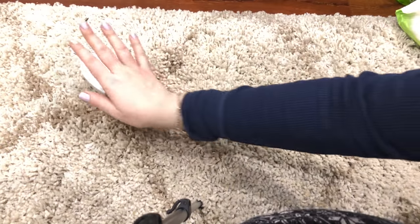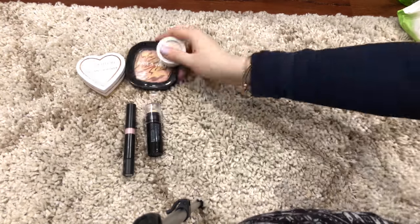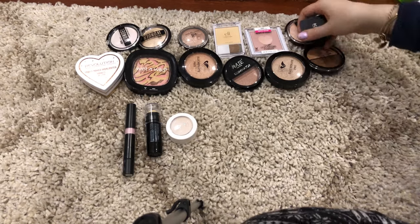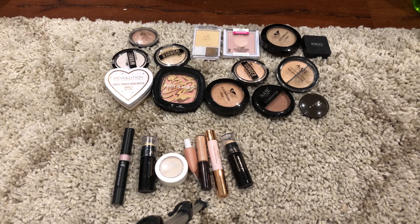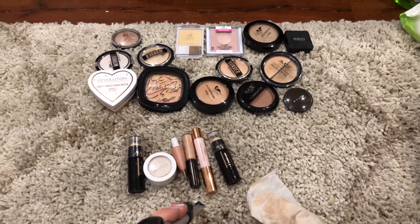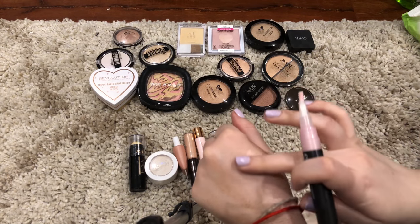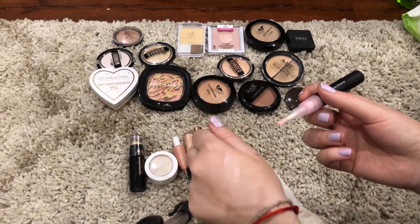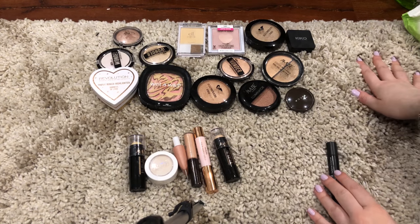Time for highlighters. This one, ooh, is gonna suck. Let me try the cream. Highlighters. I'll start with cream, which is down here. This is the e.l.f. Radiance Enhancer. I've had this for so long and I've never touched it. It's really, really pretty, but I've never touched it and it's time. So I'll put giveaway here, keep there.